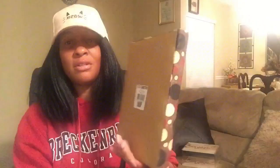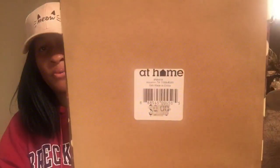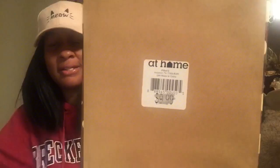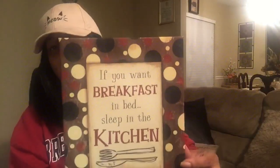I got this from Goodwill for $2.99. It originated from At Home for $9.99. So $9.99, and I paid $2.99. I call that a great deal. I love the colors in it because these are the colors of my kitchen. But anyway, great deal so far, you think? I think so too.